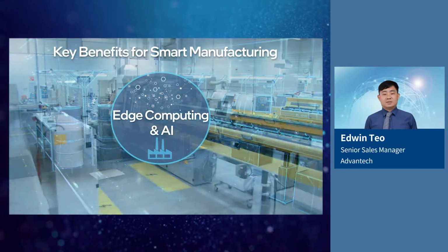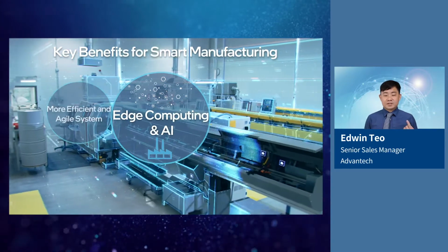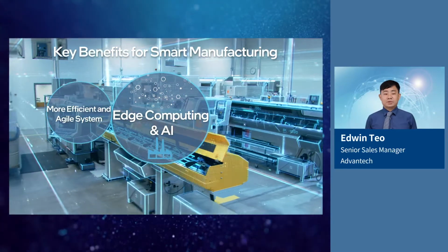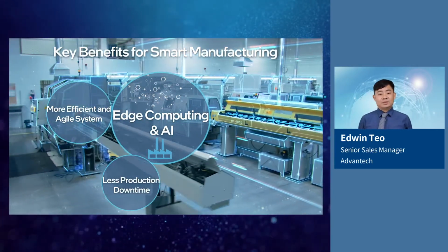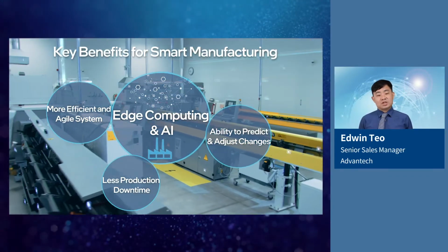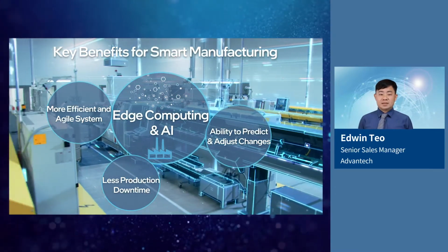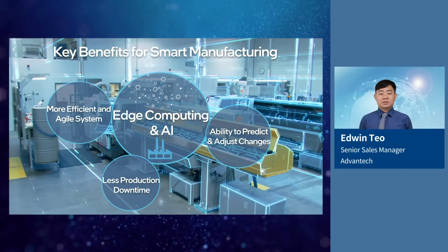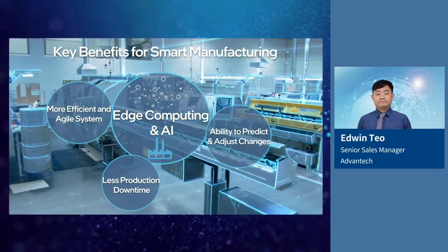What are the benefits of edge computing in smart manufacturing? First, a more efficient and agile system. Number two, less production downtime. Number three, the ability to predict and adjust to changes, leading to better positioning in the competitive landscape. The key benefits of edge computers for smart manufacturing can be summarized into three main thrusts.